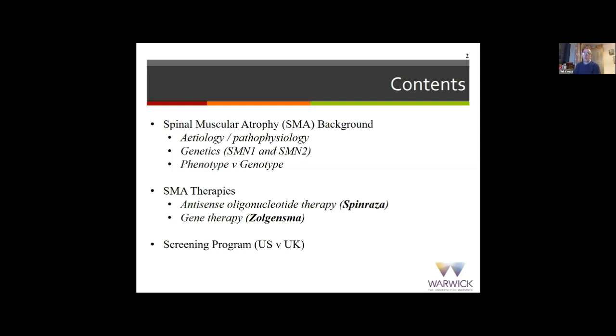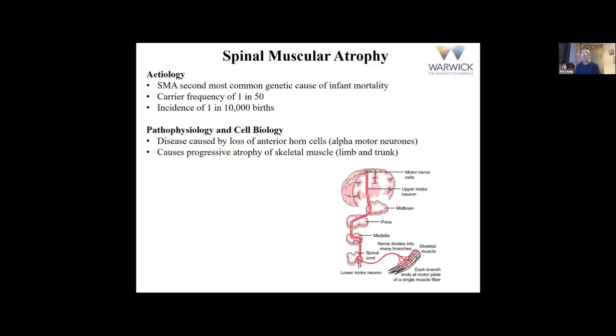And then we'll finish off the talk talking about screening programs, which is what I'm interested in. And we'll use the direct comparison between the US approach and the UK approach to highlight why we need a screening program in the UK. So can I have the next slide, please?